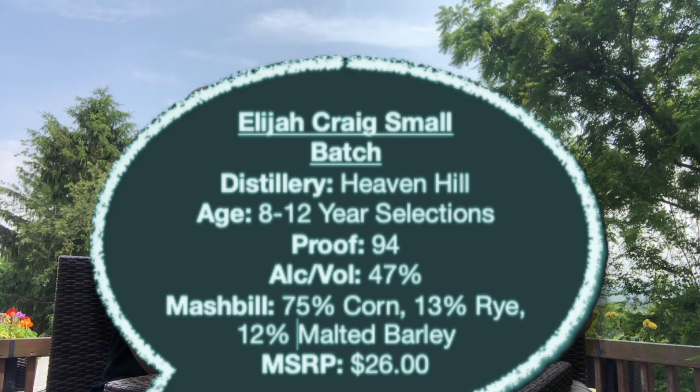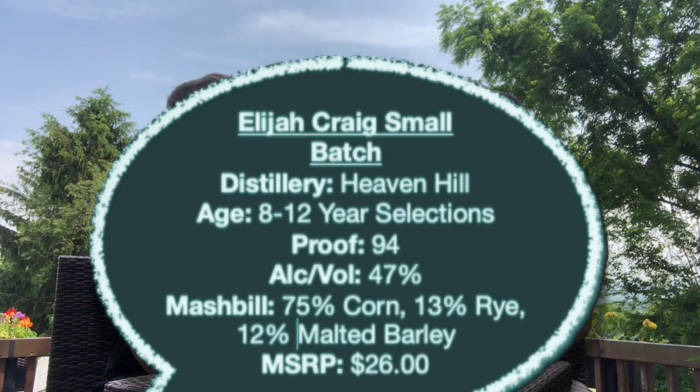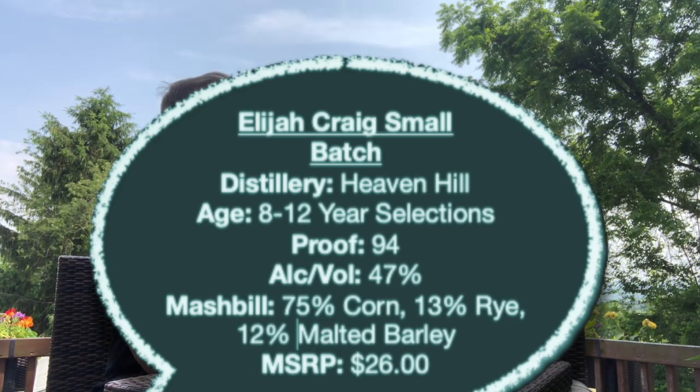This is 47% alcohol. Which makes it, what would that be in proof? Come on, buddy, it's on the bottle. 94 proof. There we go. Look at it. So 94 proof. And yeah, it's a nice little treat, classic bourbon. So we're gonna get into some of the notes and go from there.